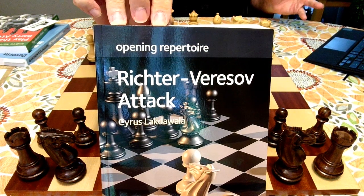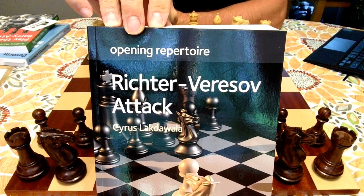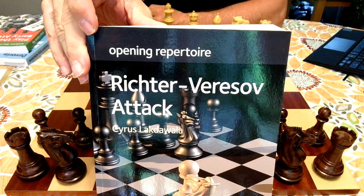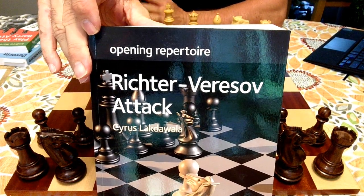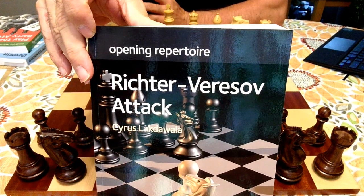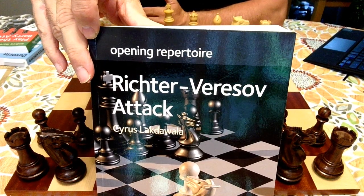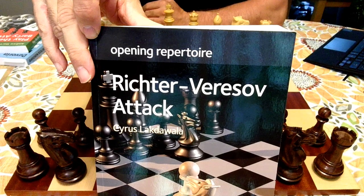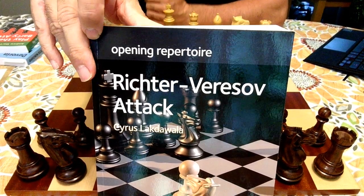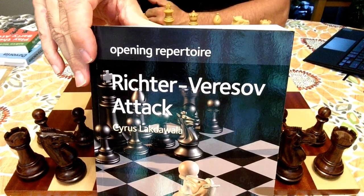This is a difficult book to review because the author, Cyrus Lakdawala, has really done a big job. He really gives you an opening repertoire. What do I mean by opening repertoire? It means that with this opening, he covers every possibility that Black has to try to enter other openings and gives you what you should play. And this is not generally done by many.